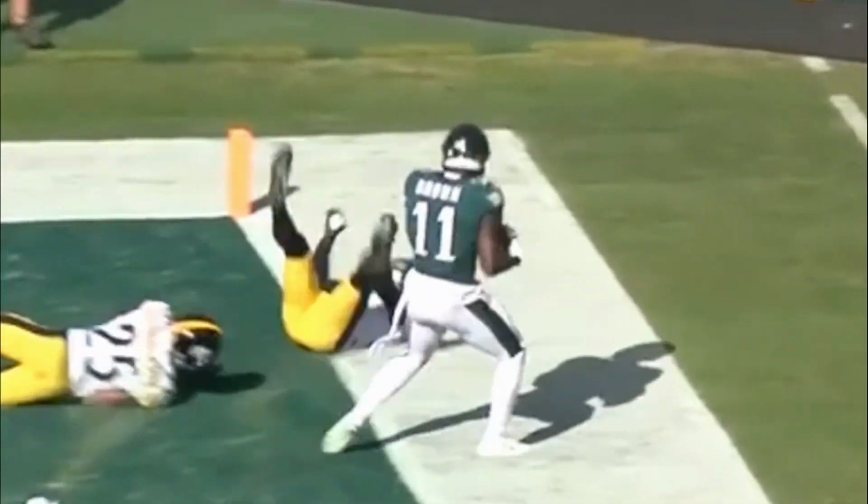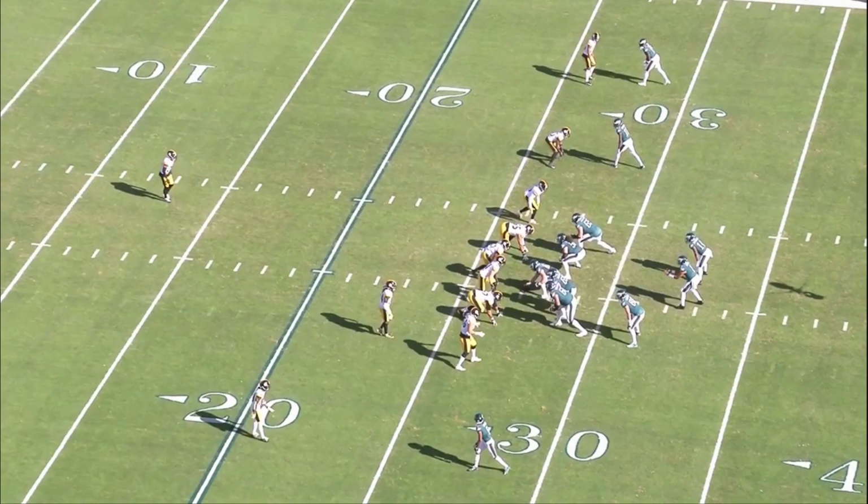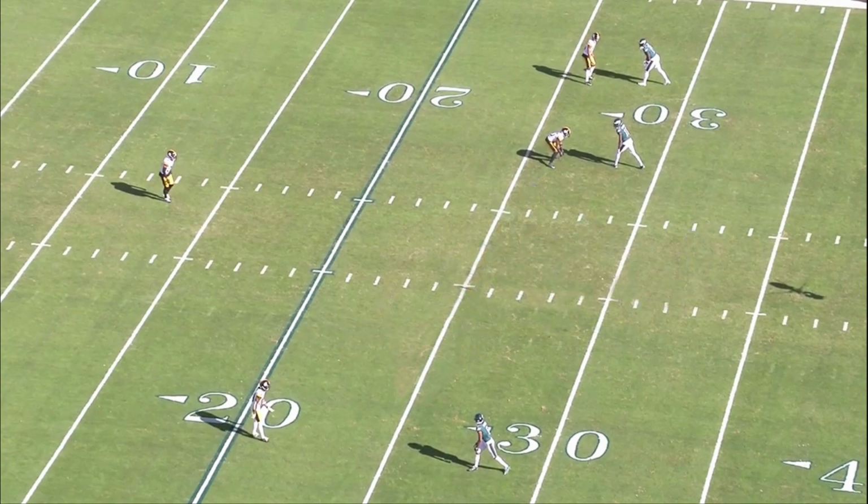He just runs right by the defender for the score. When Brown was in Tennessee, he played on an offense that emphasised Derrick Henry. The Titans used heavy formations that featured fullbacks and tight ends. The Eagles' spread offense emphasises the wide receiver position more and maximises Brown's impact on the game by creating more space and stretching the defense both horizontally and vertically.